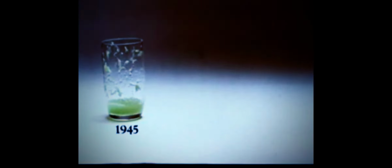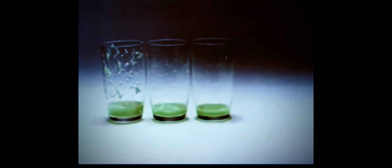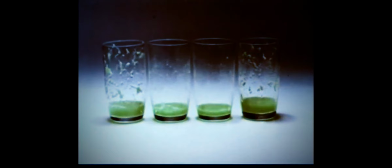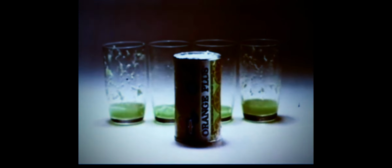Orange Plus takes you back 26 years, 1945. Fresh orange juice, sweet and loaded with pulp. 1947, frozen orange juice, phase one. It was convenient. 1965, frozen orange juice, phase two. Better, not perfect. 1971, frozen orange plus. It tastes, smells, and has pulp like fresh orange juice because it is half orange juice, half flavor enhancers. Birds Eye Orange Plus, frozen concentrate for imitation orange juice. Science takes a giant step backward.